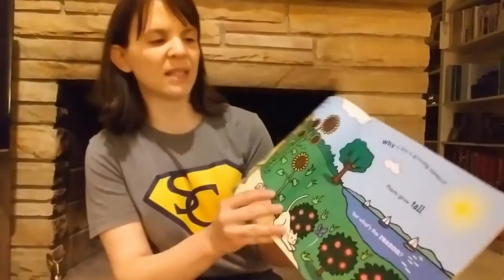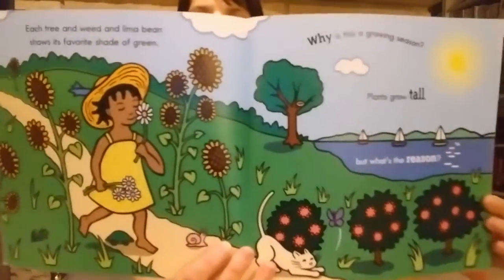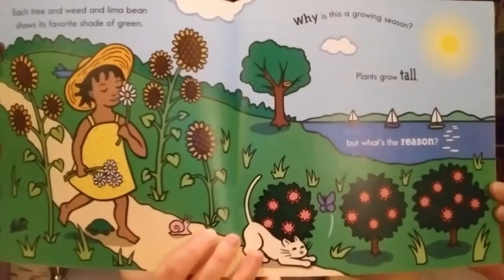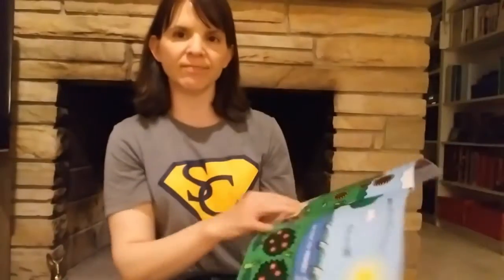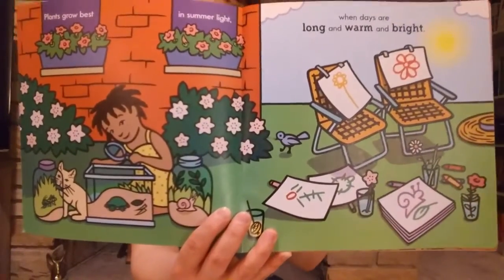Each tree and weed and lima bean shows its favorite shade of green. Why is this a growing season? Plants grow tall. But what's the reason? Why do the plants get tall in the summer and are just little babies in the spring? Plants grow best in summer light, when days are long and warm and bright.